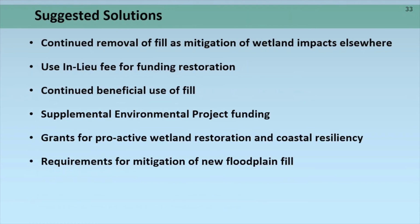So, suggested solutions. Well, people have been removing this fill as what's called permittee responsible mitigation. That's what they call it. That's where the Logan Airport, DCR, when they did the Nahant Causeway, it was Logan's inclined safety area project, boat ramps for airplanes, sort of, if you think of it that way. So those projects needed to mitigate the impacts, just like the Central Artery with the Spectacle Island fill had to mitigate environmental impacts. And people came to Rumney Marsh because it made sense.